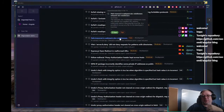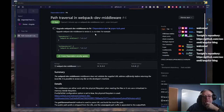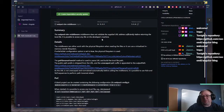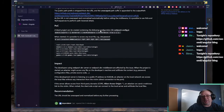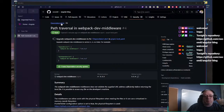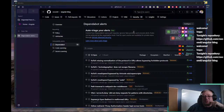Anything moderate or above, you should probably take a look at. But this path traversal, you've got to be on webpack-dev-middleware 5.3 or later to fix it. We can see that we're on 5.3.3. And it gives you details about the issue too. And even a POC exploit, they can show you how your package can be exploited, and then the potential impact of it. So Dependabot security scanning is actually really powerful and something that I like to turn on. The downside to it is with all these alerts, I just sent myself 14 emails. So it started to get a little bit crazy. That's cool.